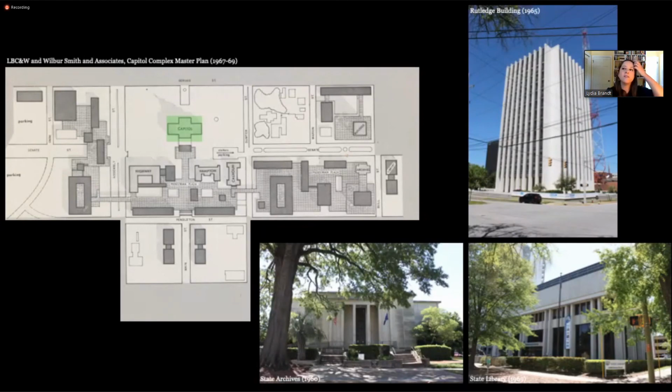So LBCNW and Wilbur Smith and Associates were also working on a master plan for Columbia that was tremendously ambitious, even more ambitious than this thing. They had imagined, and actually the Capitol complex was part of it, to answer your question, that the Capitol complex would be the south anchor for this giant pedestrian mall that would go up Main Street. So they'd wipe out all cars on Main Street and end with another huge complex for the city government and the county government up where the Richland County Courthouse is now. The Richland County Courthouse is really the only piece that's ever built.